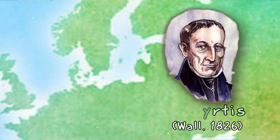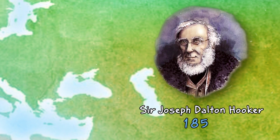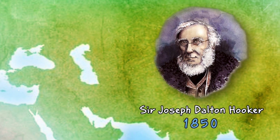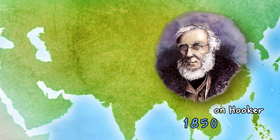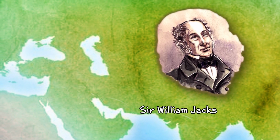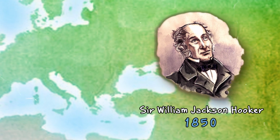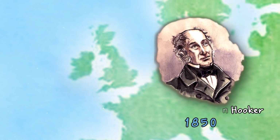24 years later, in 1850, Sir Joseph Dalton Hooker, a great British botanist and explorer, who also happened to be Charles Darwin's best friend, during an exploration of East Asia, collected Wallich's plant Tricyrtis pilosa and sent seeds to his father, Sir William Jackson Hooker, who was then the director of Kew Gardens, who later wrote the first article regarding the cultivation of Tricyrtis in Europe.